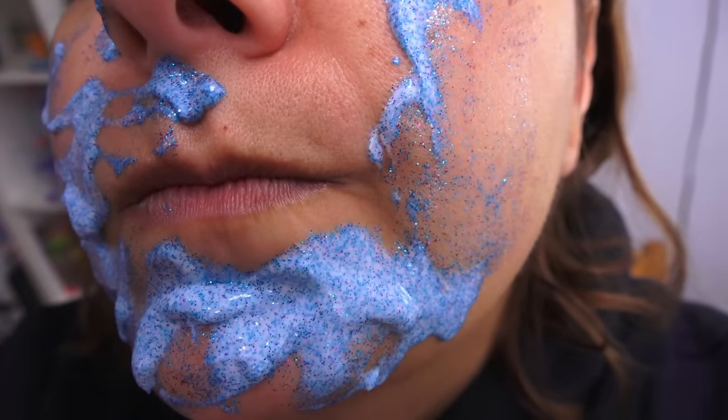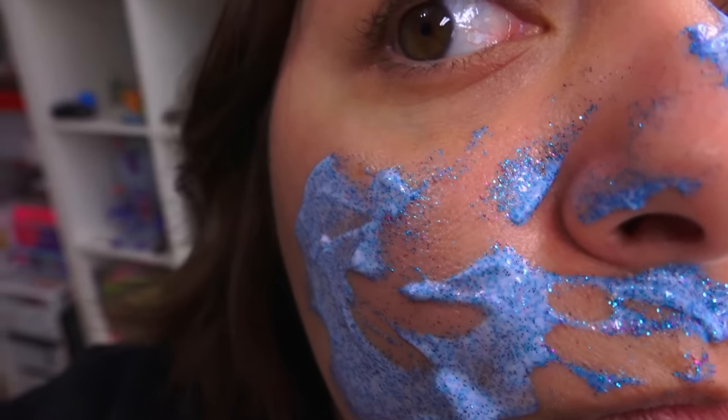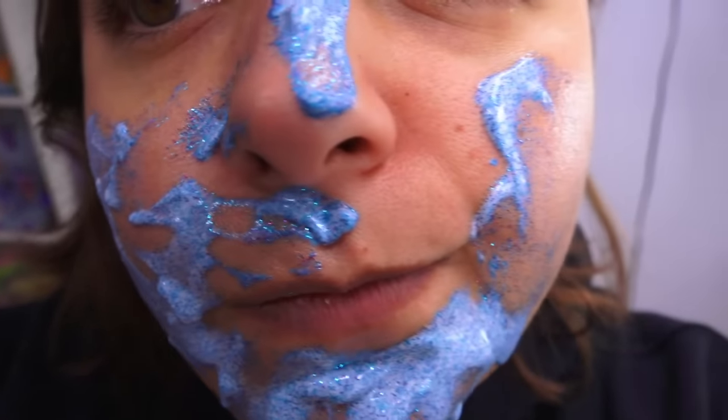15 minutes later. All right, so now it's time to remove it. It really does look like it's kind of crusting and that the glitter is embedding into her head a little more. All right, wash your face. And as you can see, even though we washed our faces, this kit is still leaving quite a bit of glitter residue. And even as you saw on my face, it was drying up. It wasn't becoming anything like the box itself.